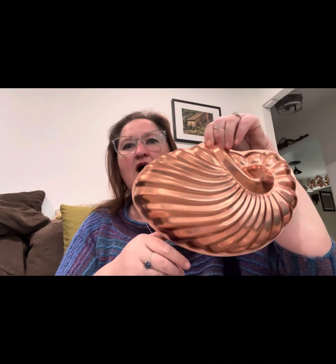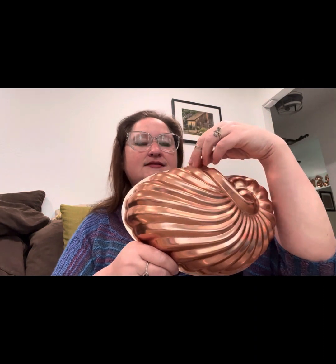My last thrift store, I found a nautical shell. Look at that. So I've looked at these on eBay. I've put a few bids on some of these styles on eBay, and they just creep and crawl right up. They get so high in price. I've seen them on Etsy, but with shipping on a larger item, this is definitely a larger shell.